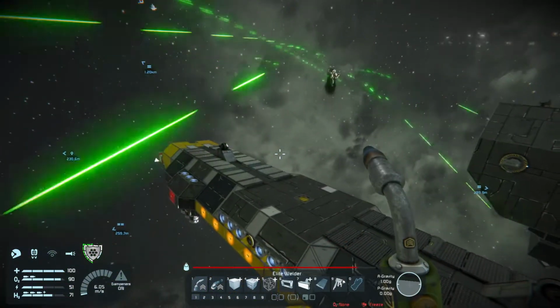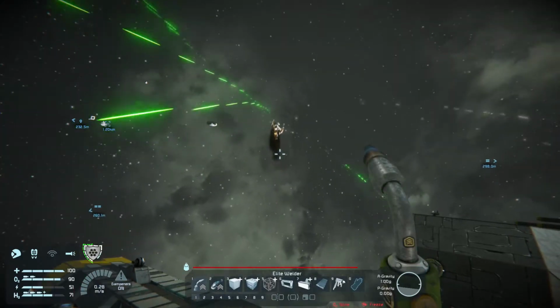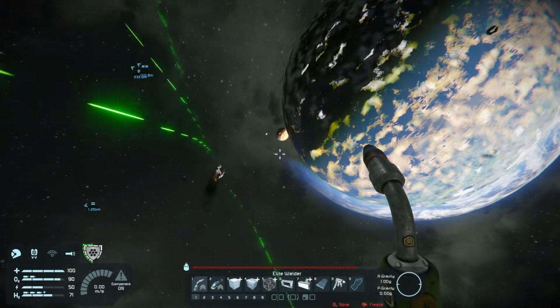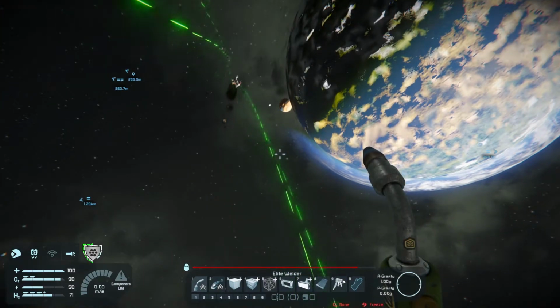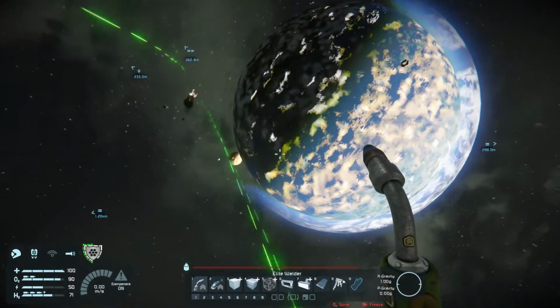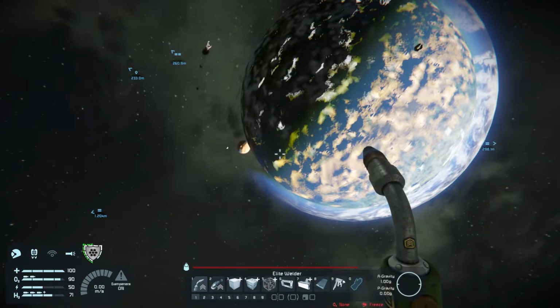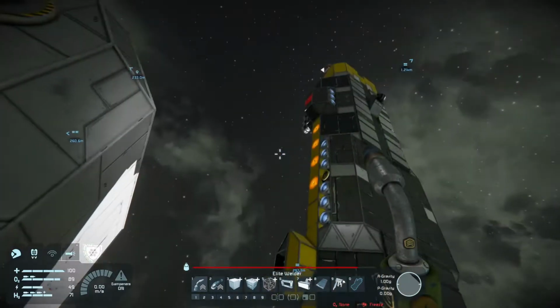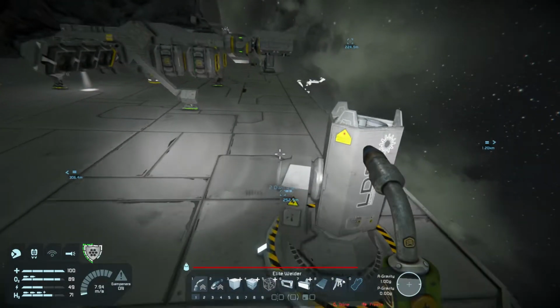But I don't know. The lasers could stop now. You're just using up more ammo than is necessary. Please stop now. That's one of the good things about the weapon core weapons. When it's done, it's done. They stop firing and don't ruin all the stuff.